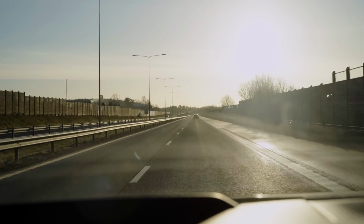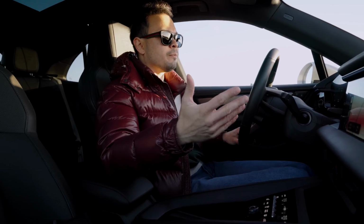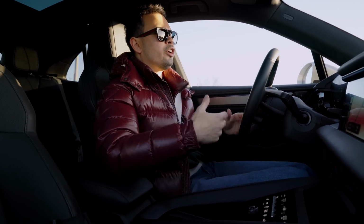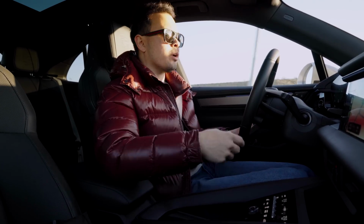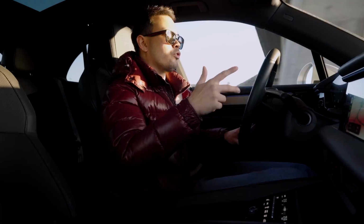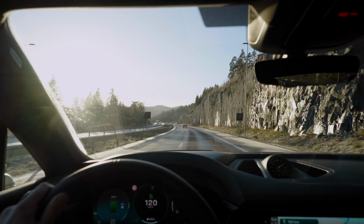So my recommendation, if you're looking at one of these, go out and test drive it, because depending on where you live, depending on the tire compound, you're going to experience different levels of tire noise. Here in Norway or in Northern Europe, our asphalt is very coarse to be able to handle cold weather, snow and ice, and just harsh conditions.